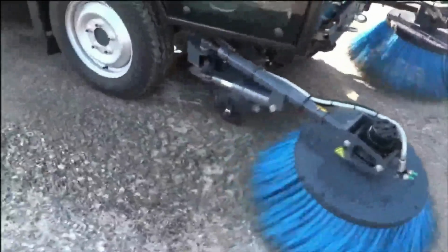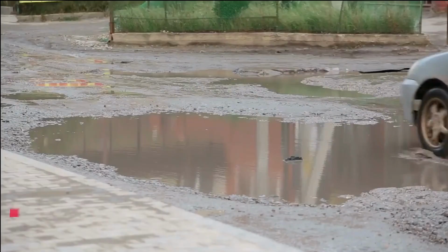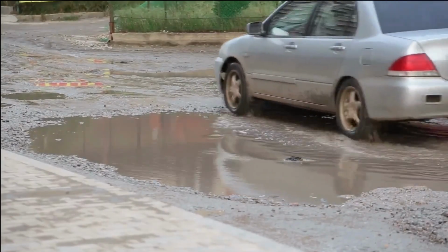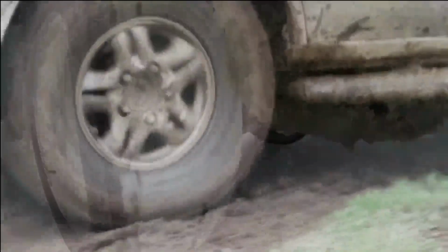Number 10. Urban Sweeper S20. With so many users traveling on roads each day, along with the effects of weather and general debris that falls onto them, surfaces can become extremely dirty very quickly, and this has a direct impact on the longevity of the road surface, the comfort of the ride, and the safety of anyone using the road.